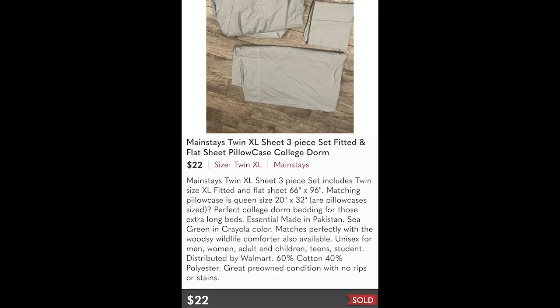As you all know, I will sell just about anything and everything on my various websites. These bed sheets, they were my son's old bed sheets from his dorm room. In the dorm, they require extra long twin size sheets. So I threw these up on Poshmark and they sold for $22 plus shipping. The buyer paid, I shipped them.